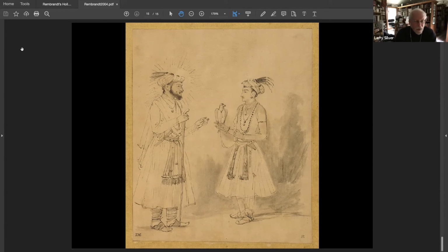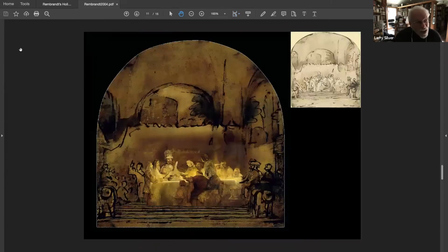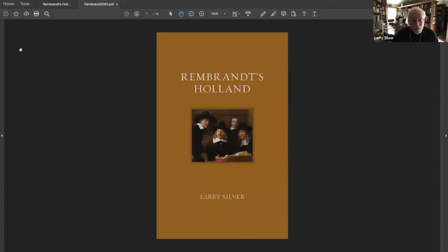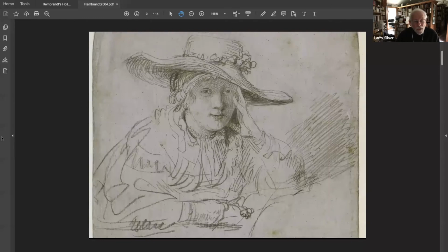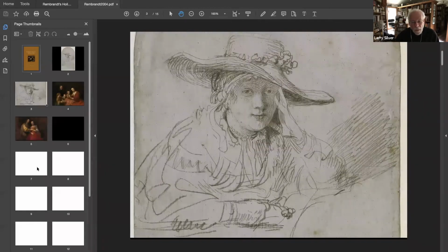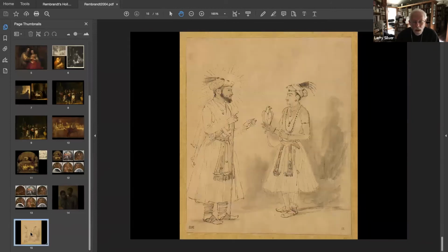In fact, if we just think back to where we began and that portrait of his betrothed Saskia on the third day of their engagement, and see that some 30 years later, more or less, maybe a little bit less than that, Rembrandt is giving the same kind of attention to these miniatures from thousands of miles away. His attentiveness and his curiosity are remarkable.